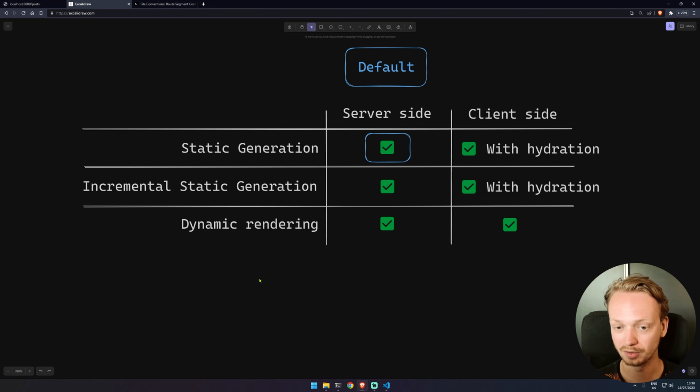It is a bit of stuff to wrap your mind around, right? It can take a bit of time. But once you start playing around a little bit, this will make sense quite quickly, I think. Now let's talk about client-side stuff.